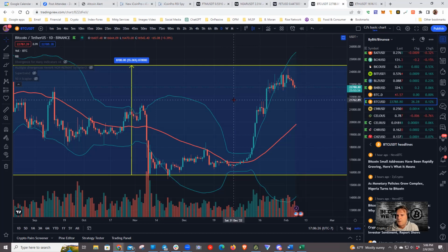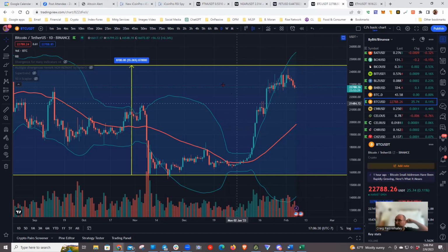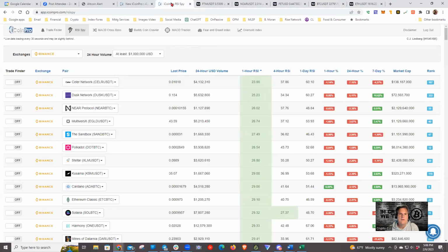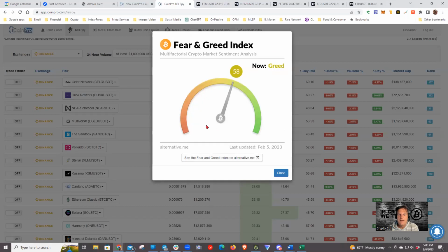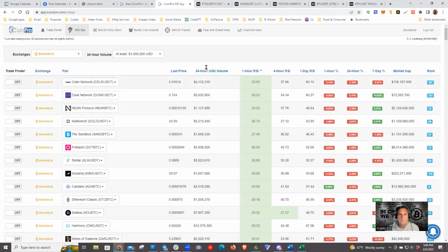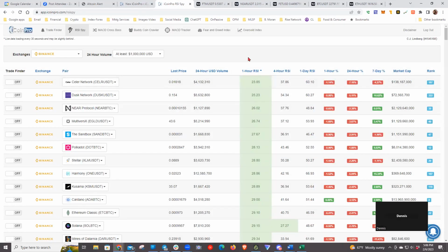What about the Fear and Greed Index? Because that would have something to do with that as well. Yeah, I was going to look at that a little later, but let's check it out now. We are in greed. Yay for greed. February 5th. It's usually 24 hours behind. So I would think we were in the 60s briefly. I think we were there on either Thursday or Friday last time you and I spoke. So yeah, we're pushing the index. That's pretty cool.